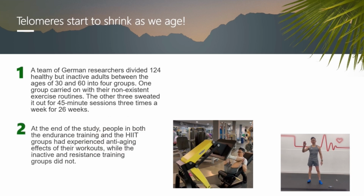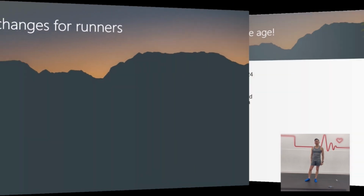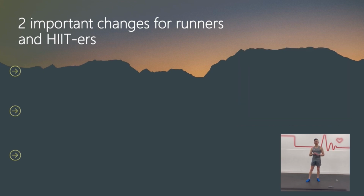At the end of the study, people in both the endurance training group and the HIIT group had experienced anti-aging effects of the workout, while the inactive and resistance training groups did not. The anti-aging effects were measured at the cellular level by examining white blood cells from the blood taken before the start of the study and days after the final exercise session.